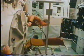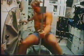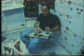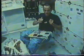Being in orbit brought new experiences for the crew. In free fall, everything behaves as if gravity had been switched off, as if everything was weightless.